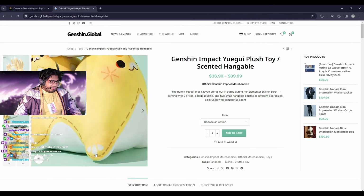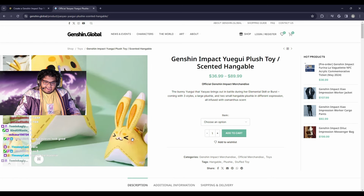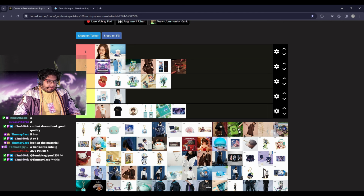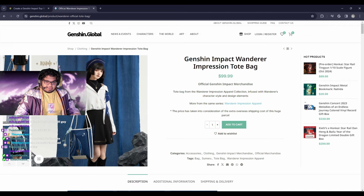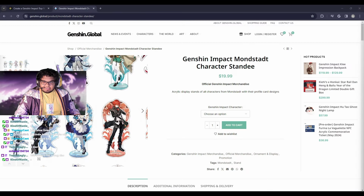Uruguay. What do we think of this big ass Uruguay? Holy shit, this thing is big. Are you guys attaching this to your book bags or your purse? I think B is good for this. No way it beats the otter. I'll put it in A. That's pretty cool. Wanderer bag? Wanderer bag goes kind of hard. I don't think it's S. I don't think it's too crazy of a design. A? Alright, we'll do A.